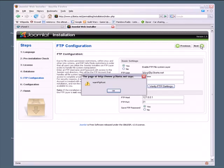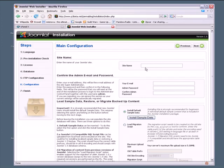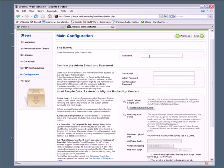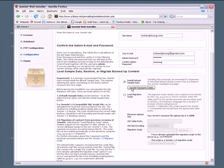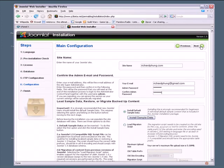So let's go ahead and click next. So let's give this a name. You can just call it richardfang.com. And an email, Gmail.com. And we are given a choice to load sample data. I'm not particularly going to click on it, but you can do that, and you can kind of see where all the headings and stuff are.